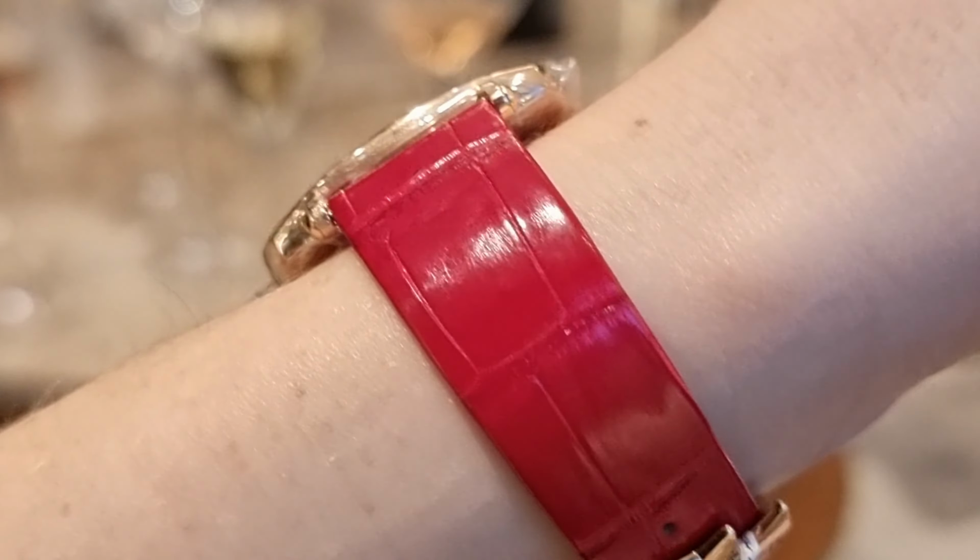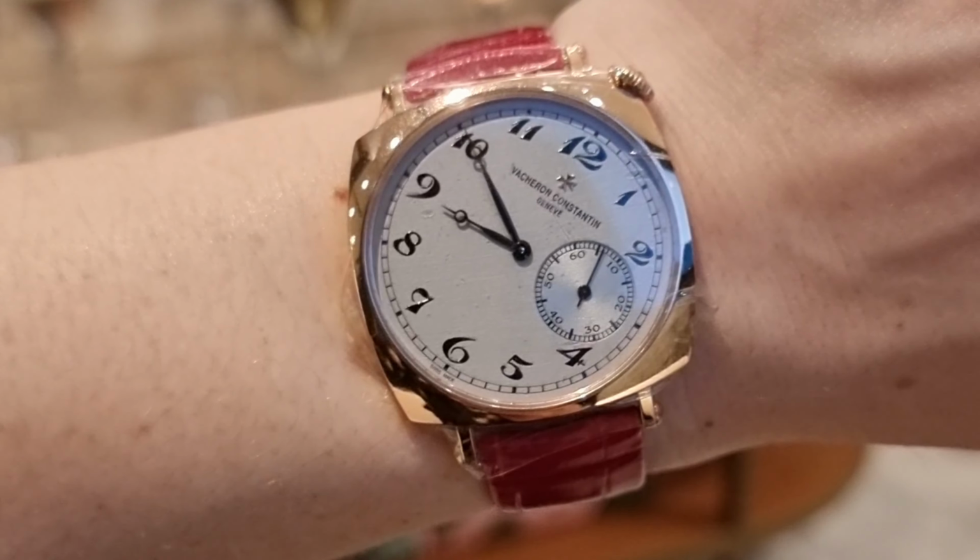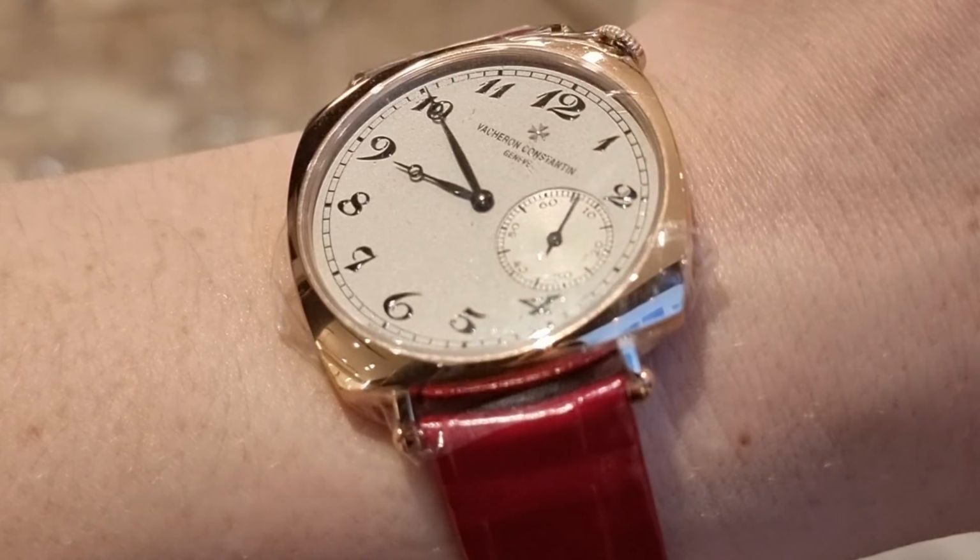To me, this is the worst one. This is the one I just can't get over. The Vacheron, American 1921. One thing about it that just stops me buying it is the price. I just can't afford one. It's really sad. Okay, so the last one was a little bit of a joke, but I am very genuinely sad that I can't afford one.